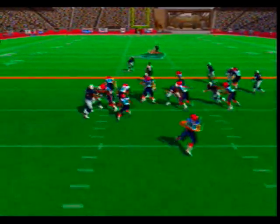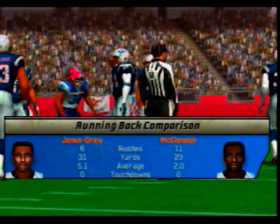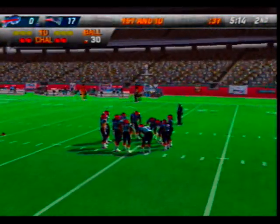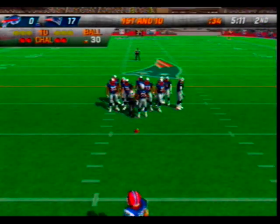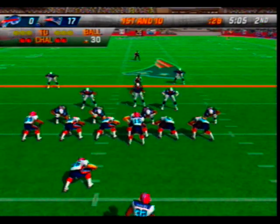The Patriots come out in a 4-3. Hayes is there for the tackle at the 30. So let's take a look at how this back compares to the opposition. First and ten. Ball on the 30-yard line. The Patriots with a four-man front.